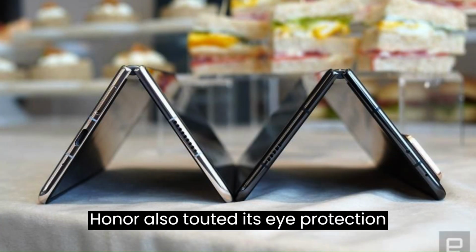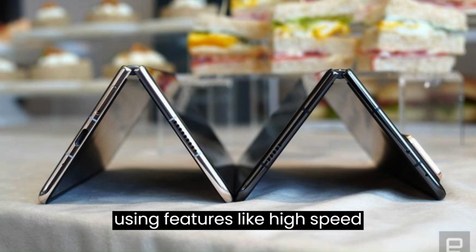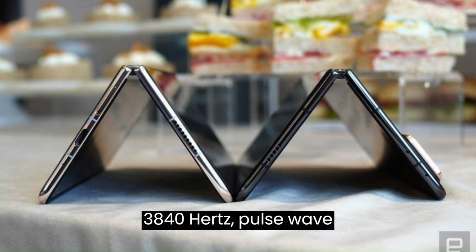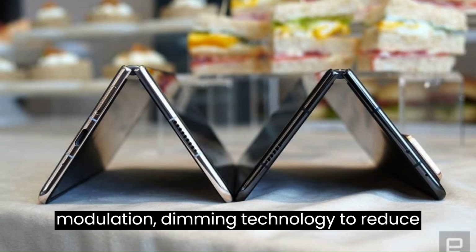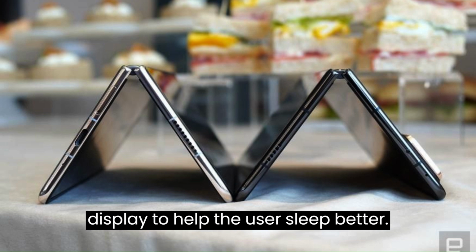Honor also touted its eye protection measures for both screens on the Magic V2, using features like high-speed 3840 Hz pulse wave modulation dimming technology to reduce eye fatigue, as well as circadian night display to help the user sleep better.